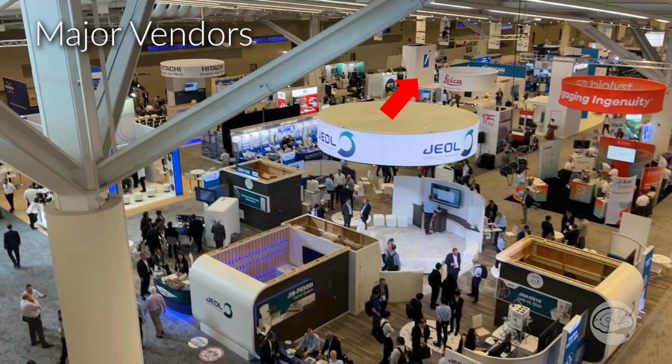TESCAN had two instruments, a CLARA ultra-high resolution SEM and their brand new plasma FIB, the AMBER. TESCAN gave me an interview about the AMBER. However, they requested that if they do not like the video, that I will not release it. Now, because I wanted to be a nice guy, I agreed to that. So we'll find out in the near future if we get to see it or not.